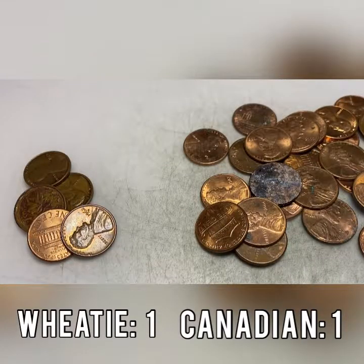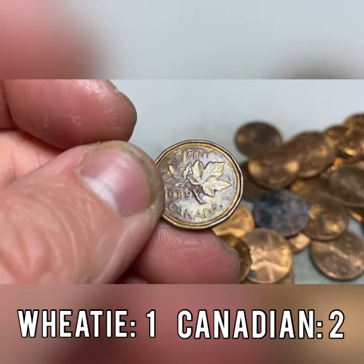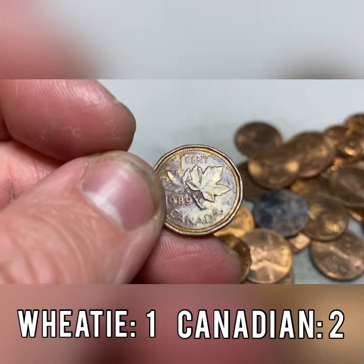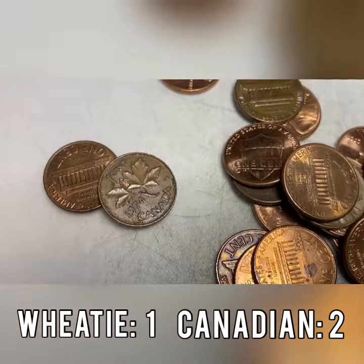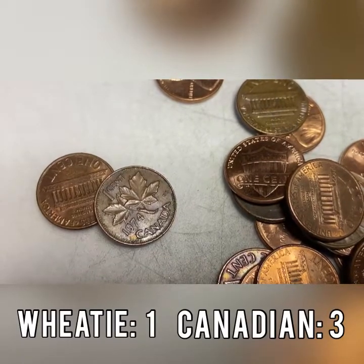As you can see in the corner of the frame, we had another Canadian in that roll. It's a 1989, so that's 2. We're starting to heat up. 3 finds in this roll. Roll number 8 gives us another Canadian. That's the third one. It's a 1974.